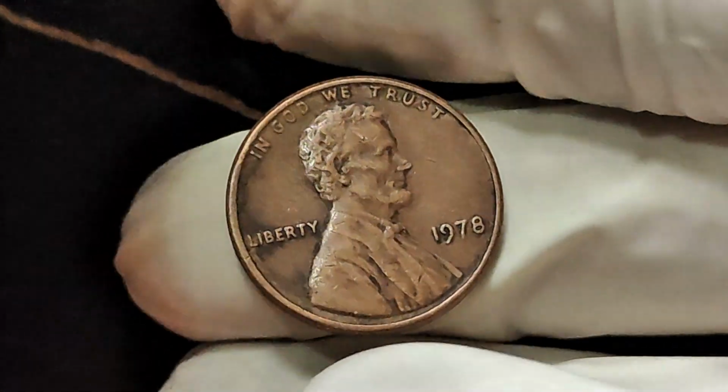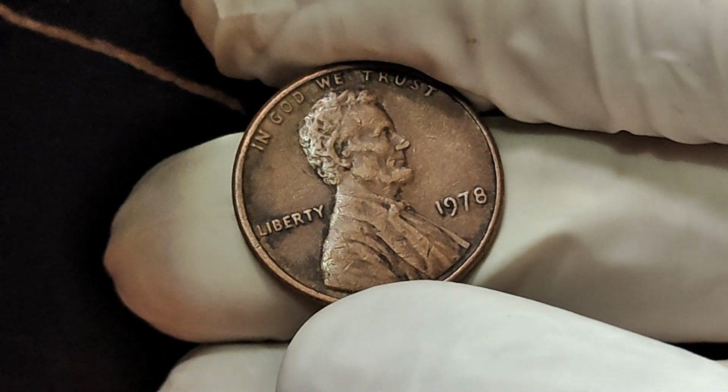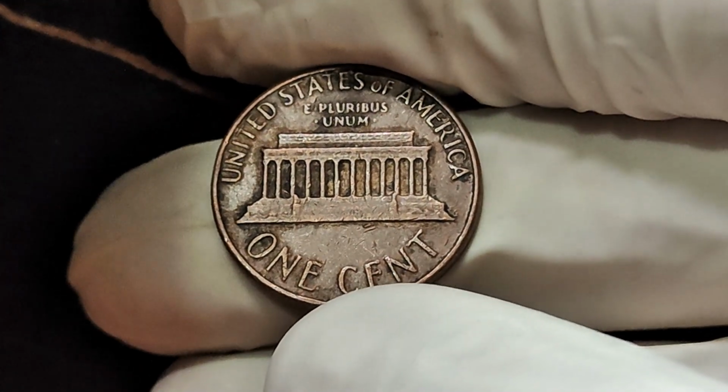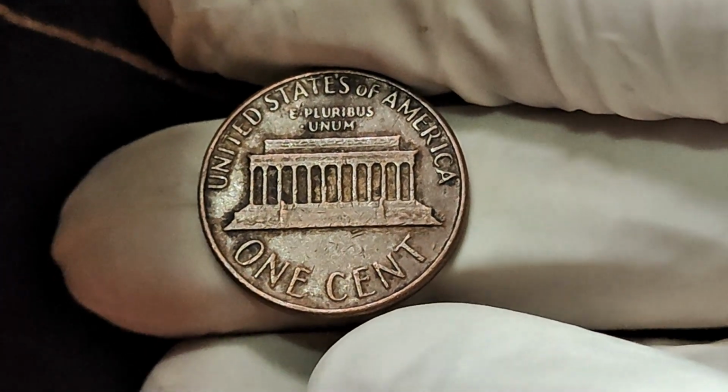Once your coin is authenticated, you can list it at auction or sell it to private collectors. Websites like Heritage Auctions or even eBay are great places to start. But remember, timing is everything. The demand for rare coins fluctuates, so it's crucial to strike when interest is high.